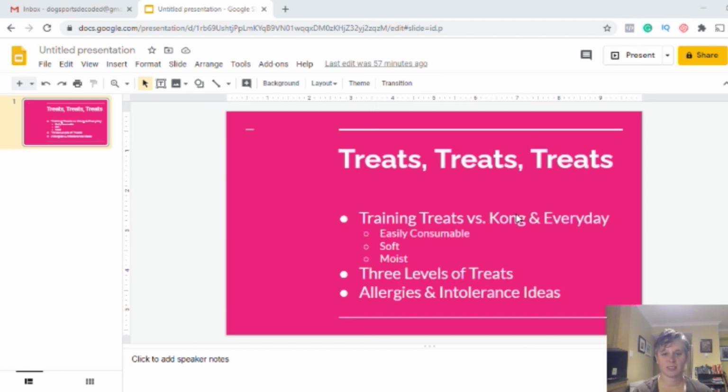And I didn't talk about this as we went through, but every dog's different. So if your dog's most favorite thing in the world is lettuce, then use lettuce as your high value treat. You don't have to stick to what I'm saying. This has just been my experience, what has worked for me and what I've seen work for other students in class and other instructors throughout the years.